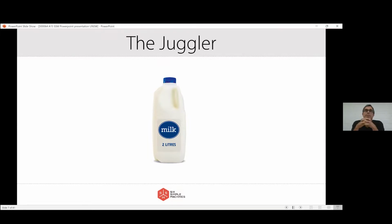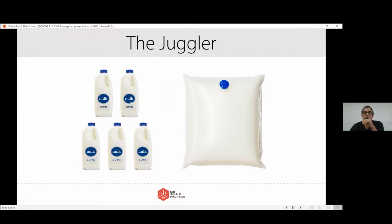So that was really the only packaging available to cafes. What we did was look at alternate packaging, and now that the Juggler exists on the market, cafe owners have the choice basically to still buy their milk in bottles and not use our system, or use milk in this alternate packaging format called bag in box. Bag in box is a well-known existing packaging format. I'll perhaps touch on that a little bit later.